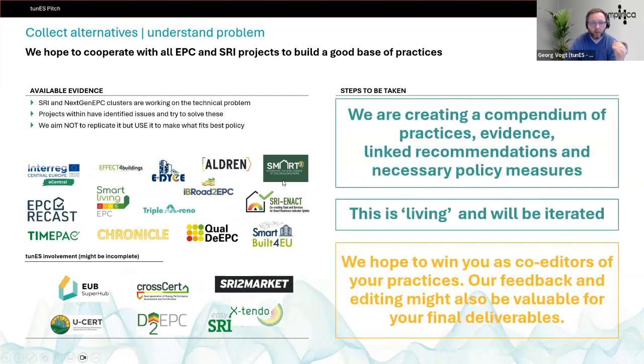We will start with basically collecting what there is. What we will do is create a compendium of your practices, the evidence you have collected on what is good and maybe what is not good. And if it's not good, for what reason? It might be a reason in the national context, that something does not work in this country, and this is a learning for other countries as well. Or it might be not working because, I don't know, some assumption was wrong, whatever. It's a scientific collection of practices.